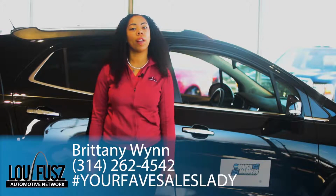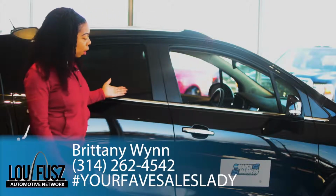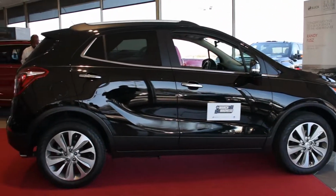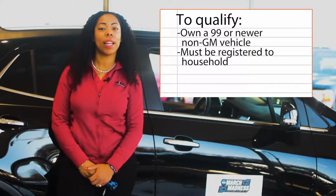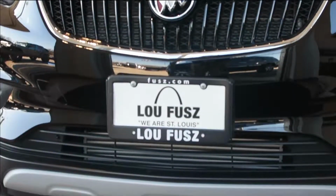I want to talk to you about luxury and affordable. Right now we have our $99 lease special, which is our 2018 Buick Encore. To qualify, you must own a '99 or newer non-GM product and must be registered within your household.